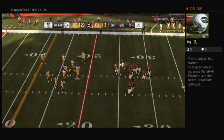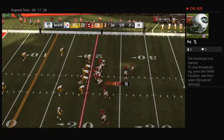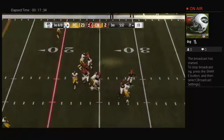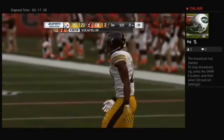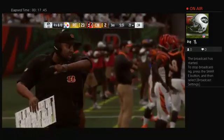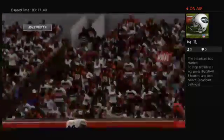This offense in desperate need of a conversion as they come up on 3rd down. On 3rd down, Dalton. And this is going to be incomplete. Certainly looked like they were getting ready to convert there on 3rd down, but what an effort to get his hand on that one, knock it away, and brings up a 4th down decision.